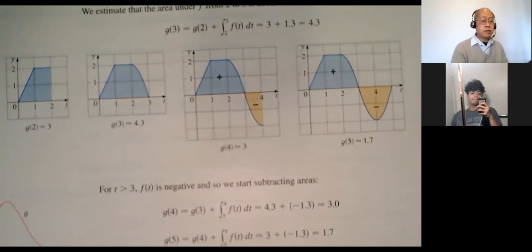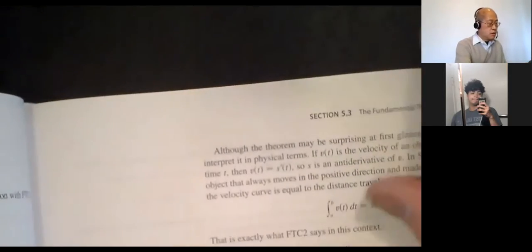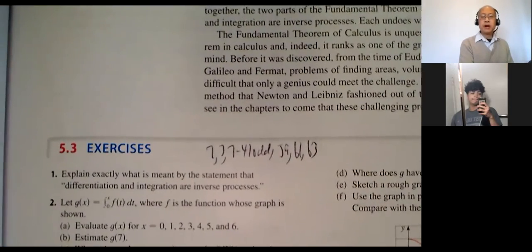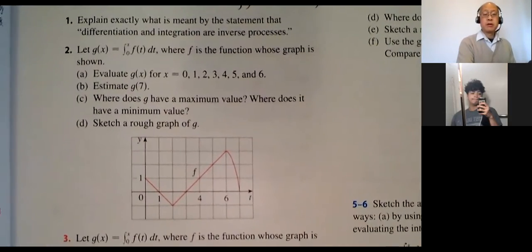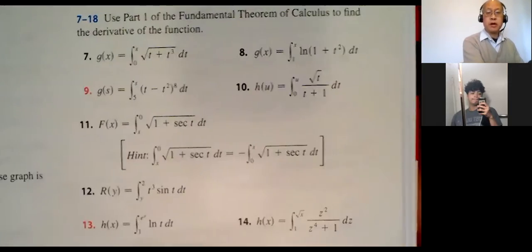Okay, so we have a couple of problems on the homework that are just like that. So let's address them right now. Okay, so 5.3. And the homework is 2, 3, 7 to 41 odd, 59, 61, 63. So let me show that to you for those of you that aren't getting the book. There's question 2. There's question 3. Then we have 7 through 41. There's that.